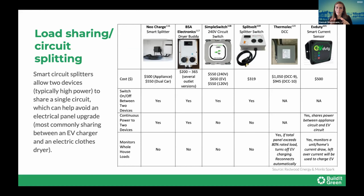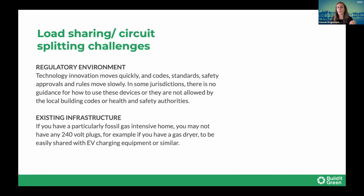To devices like this, which are, again, a way to, without having to fully upgrade, allow yourself to live a more electrified lifestyle in a more affordable way. Just a quick note on this. There is still a real diversity in how cities and jurisdictions are approaching these devices. It's something we're hoping to keep working on, making them legal and accepted in a lot of places.